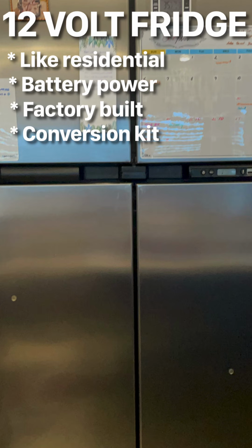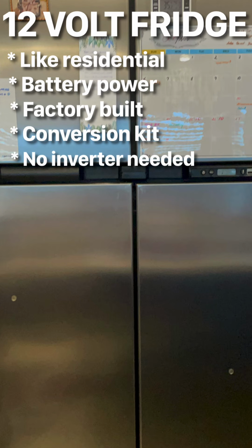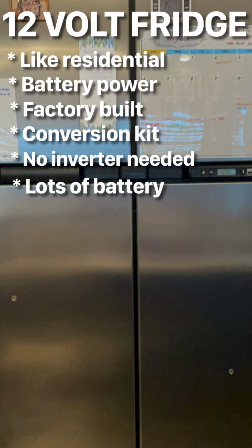The conversion kit lets you replace the absorption cooling unit with a 12-volt compressor cooling unit because the fridge only uses 12-volt power. You can use this fridge with or without shore power. But you also need plenty of battery when shore power is not available, and or solar to help keep the batteries charged. It's also helpful to have a generator to help recharge your batteries.